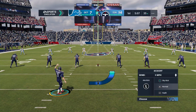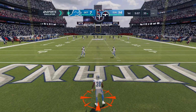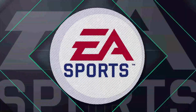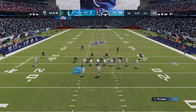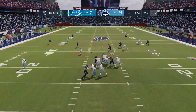Stephen Gostkowski set to kick off. So they'll get another shot on offense following that pick six. And now the kick is away. That's fielded on the back line of the end zone, and they'll bring it out to the 25 as Agnew elects. The Lions offense ready to kick off their next drive following the pick six, and they have decent field position. We'll see how they attack this drive.